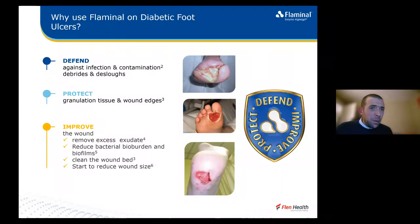With Flaminal, it only targets the unhealthy cells, the cell walls of the bacteria, therefore protecting granulation tissue. If you think about the patients you are treating, they may have comorbidities such as diabetes, they may be bariatric, overweight, or have other underlying health issues, their diet, etc., which can all contribute to delayed wound healing. Flaminal will also protect the wound edges from maceration, so there's no risk of maceration when using Flaminal.